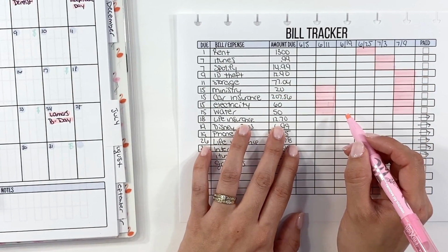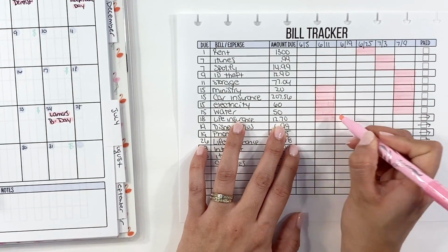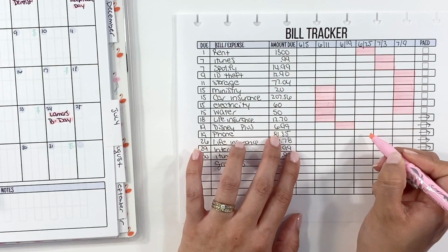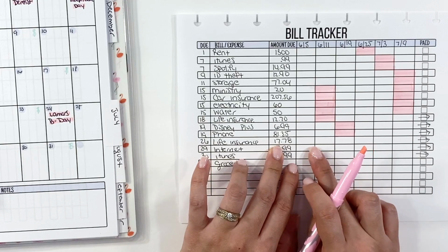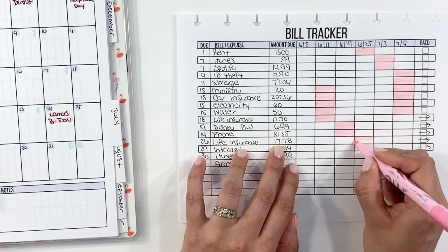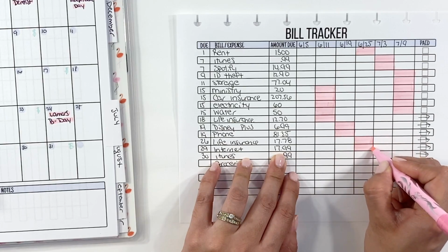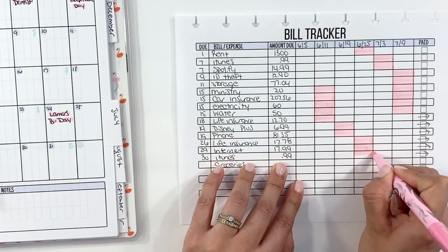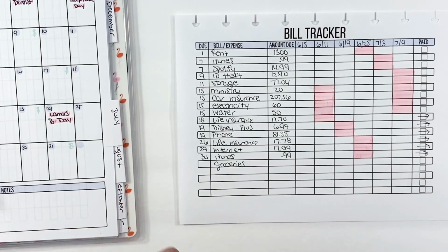Okay, life insurance is due on the 18th. So I will have this ready by the 11th. Disney Plus on the 19th, so it's right here. We get paid on the 19th, so that's good. Phone bill gets taken out on the 19th. Life insurance comes out on the 26th, so on the 25th, we have to make sure that we have that money paid. Internet is due on the 29th, so we have to make sure that we have that by June 25th. And then lastly, we have an iTunes that gets deducted on the 30th. So the 25th is when I have to have it ready.